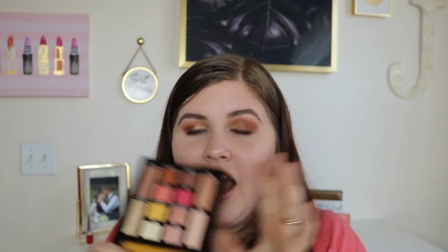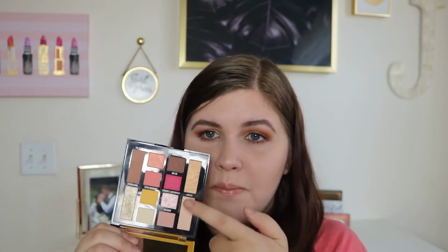So moving on to the next palette, we have the Maybelline Lemonade Craze palette. Now, when I saw this online, I immediately knew I was going to buy it. There was no doubt in my mind that this was going to be mine. So I bought it on pre-order and got it as soon as it was released. And I am blown away by this palette. Now, the two shades that I feel like really make this palette unique are the pink and the yellow.